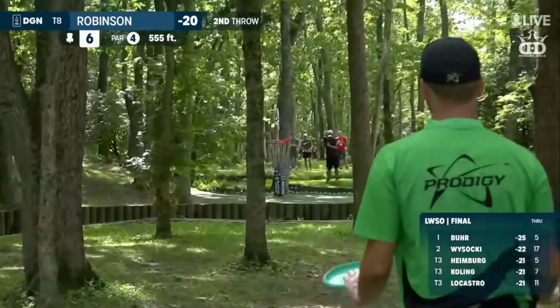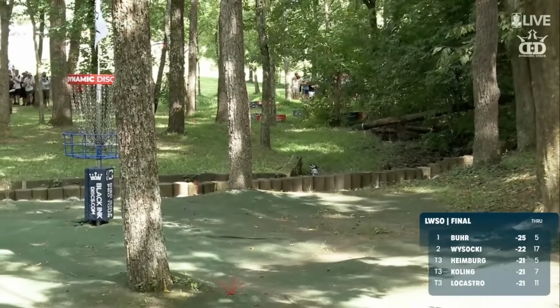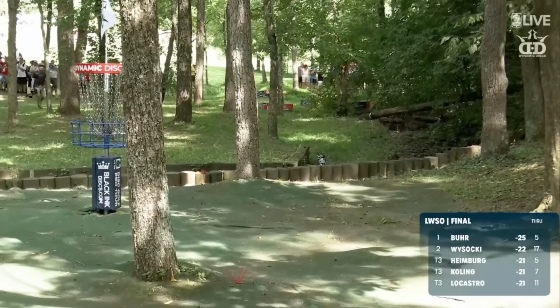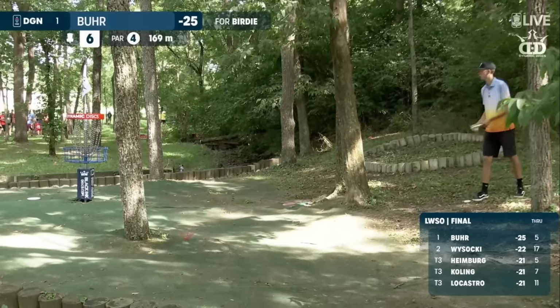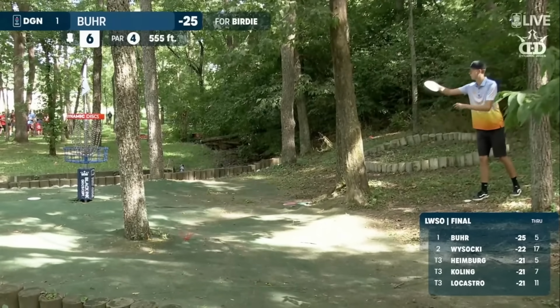Oh, this would be huge for Isaac if this sends home. Ooh. Buzzing the tower just a little bit strong there from Isaac. Gannon Burr to start 6 for 6. And to maintain that four-stroke lead.